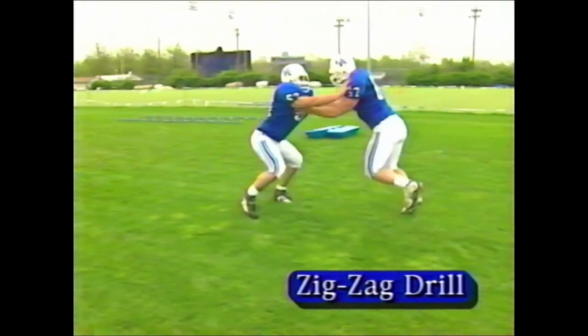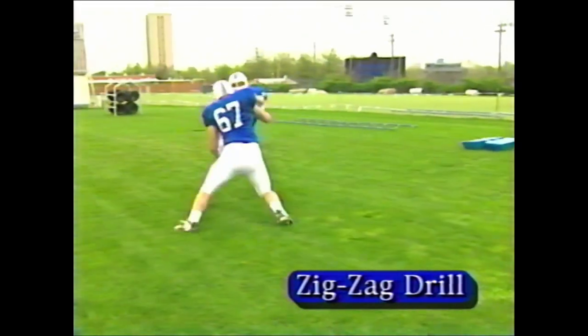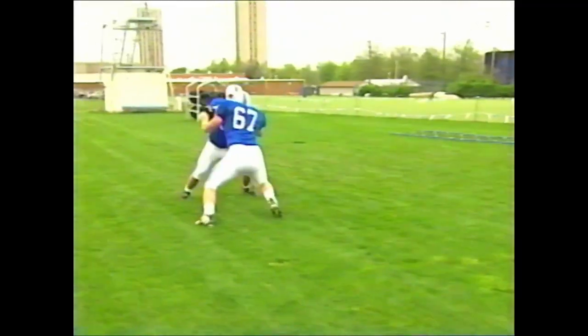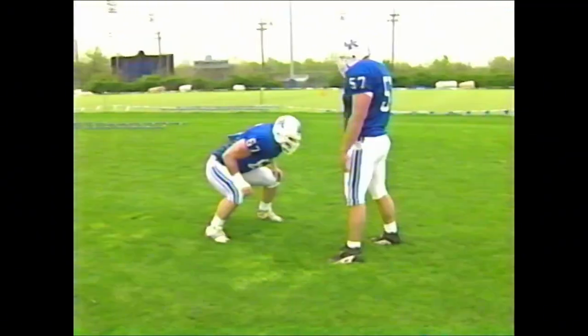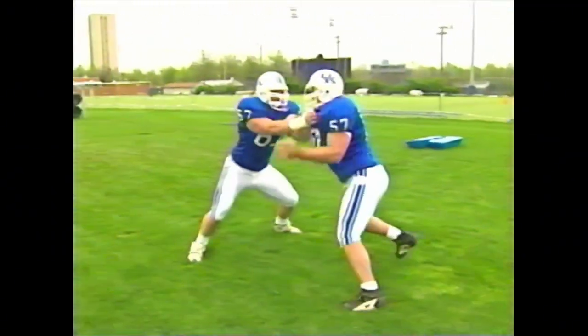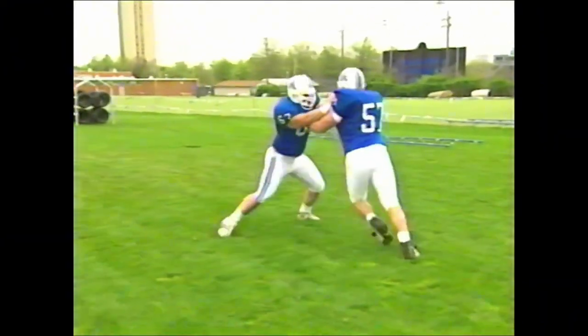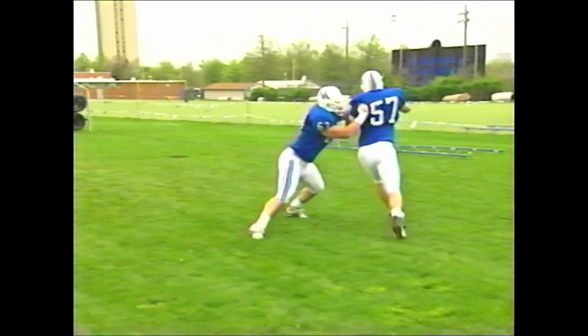Out of the zigzag drill, we work a good pass set, and then the man that's simulating the defensive lineman works all kinds of defensive moves. And then the offensive lineman counters the moves, working on giving up ground, but keeping his body between the defensive lineman and the quarterback who would be behind him.